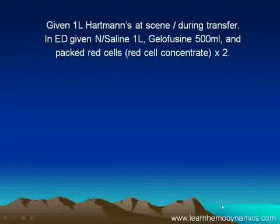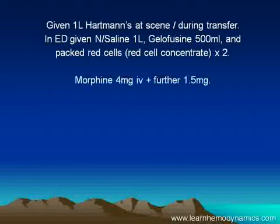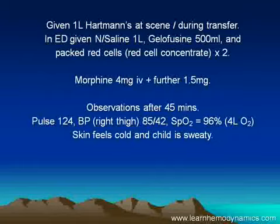At the scene, she was given 1 litre of Hartmann solution, or lactated Ringer solution if you prefer. On arrival in ED, she was given 1 litre of normal saline and 500 ml of gelifusine, a plasma substitute, along with 2 units of packed red cells. She was also given morphine, 4 milligrams, followed after 30 minutes by a further small dose. These are her observations after 45 minutes. Now, you can see these for yourself, but the child still felt cold and a little clammy.